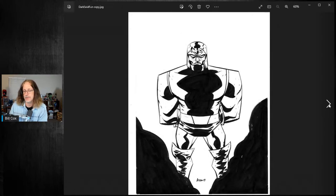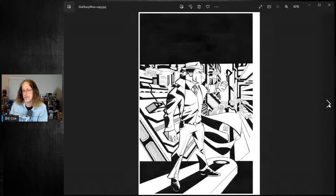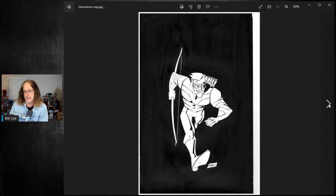I mean, everything's going to be really reasonably priced. Most of the stuff, I think like this piece is $250. Most of Mike's covers are in the $1,100 to $1,400 range by and large. So very affordable stuff. This is an incredible Dick Tracy cover. I mean, we had a couple of those in the last sale. Let's see, a Green Arrow. This is just a sketch. I don't even think it's $300.